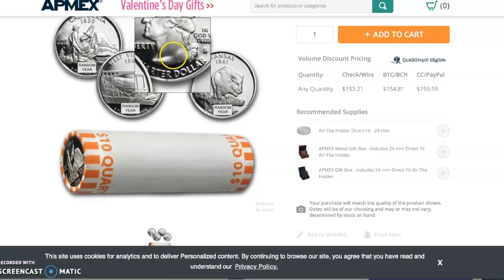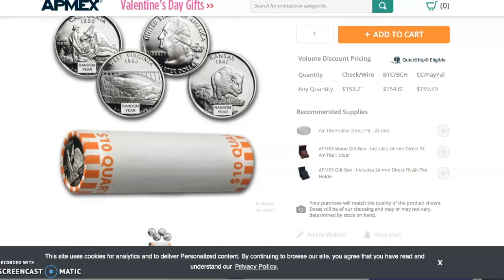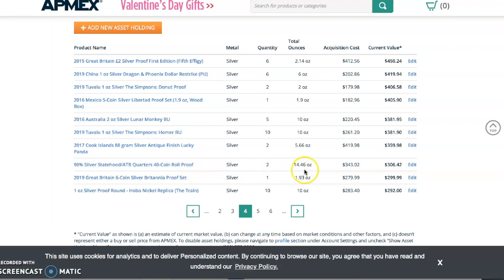But these are beautiful proof quarters. And what did I pay? I got 2 rolls. I paid $13.43. Yeah, they're currently selling for $3.06. So that was a poor purchase, but a lot of fun if you want to collect those proof quarters. You can get them on eBay cheaper than this still, so that was kind of a mistake, but it's a fun mistake. Okay, let's keep going here, looking for something interesting.